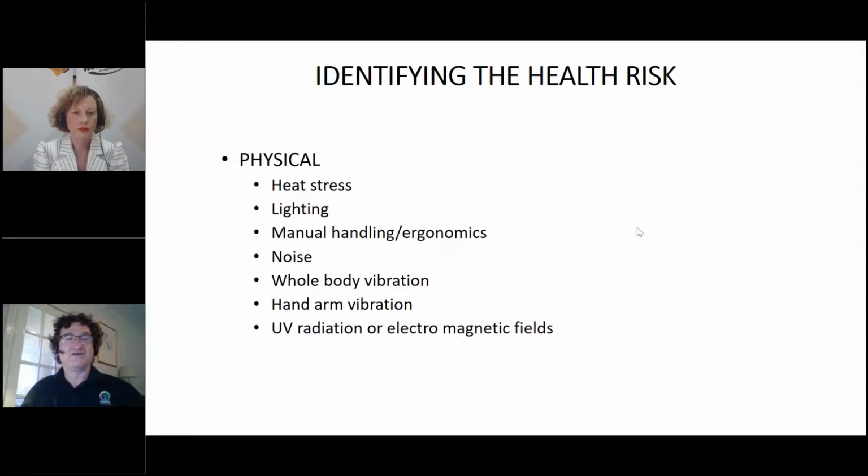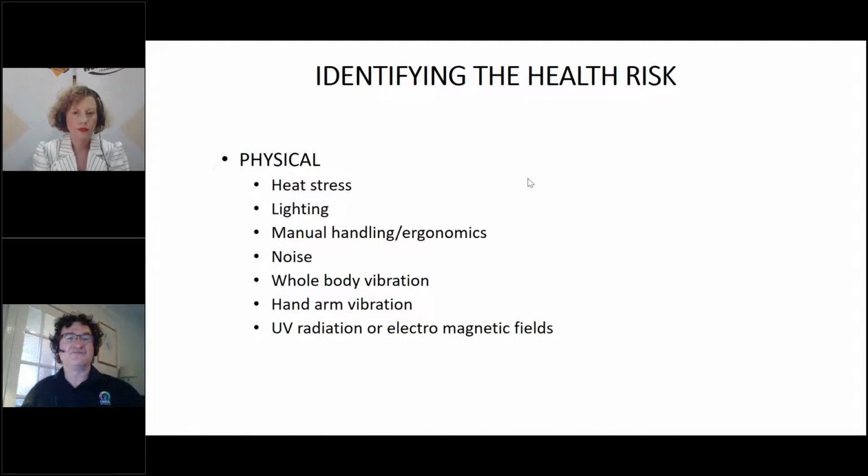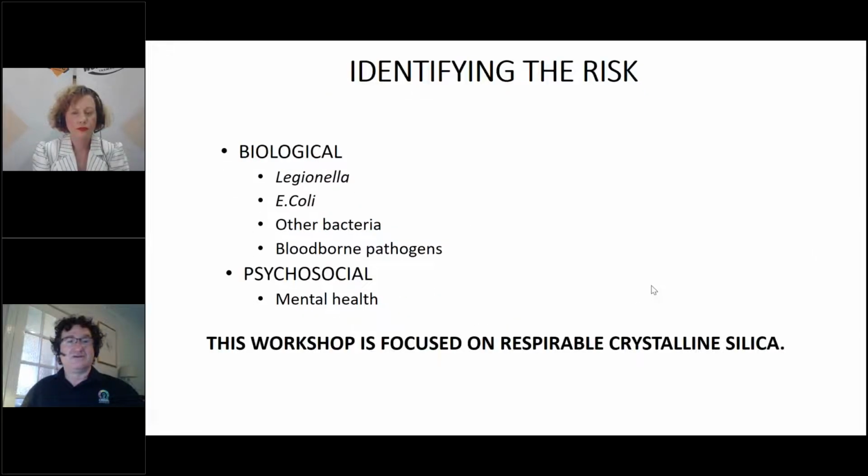So we've got chemical risks, and then we've got physical risks. We'll be looking at heat stress, slips, manual handling, ergonomics, noise, whole body vibration, hand-arm vibration, radiation of various types, electromagnetic fields and UV. And then we've got other types of risks, like biological risks and psychosocial risks as well. Obviously, this particular slide pack and workshop is mostly focused on the respirable crystalline silica component.